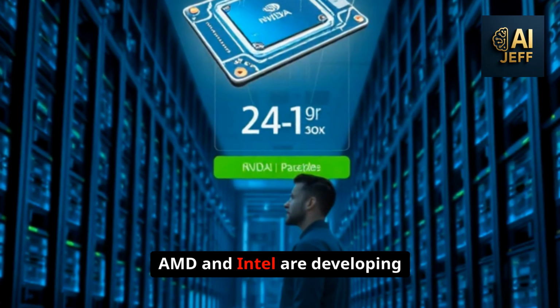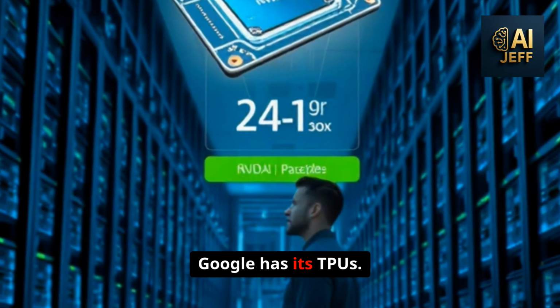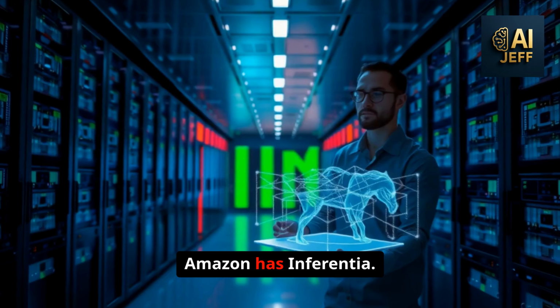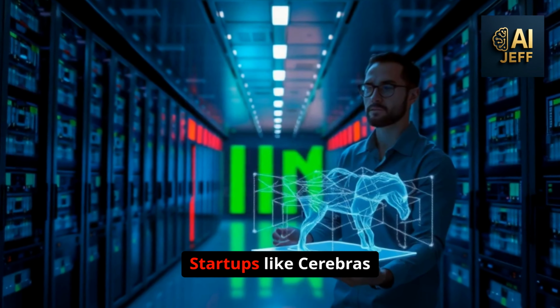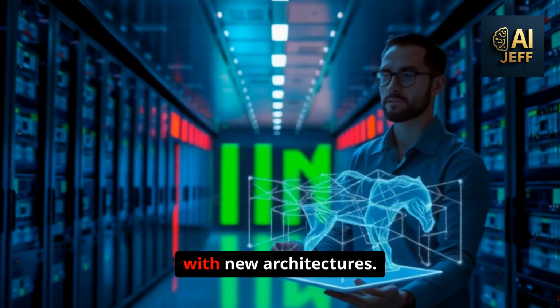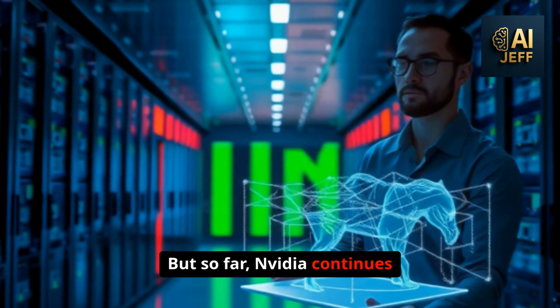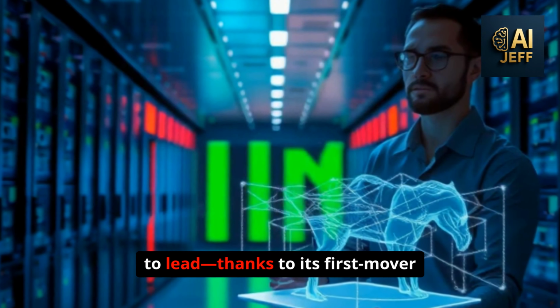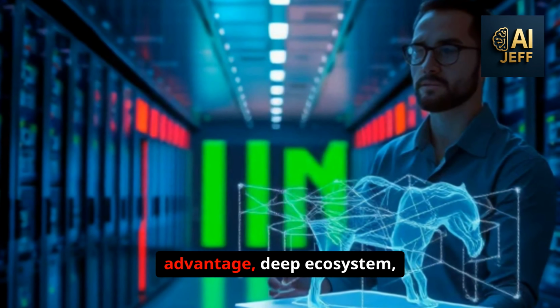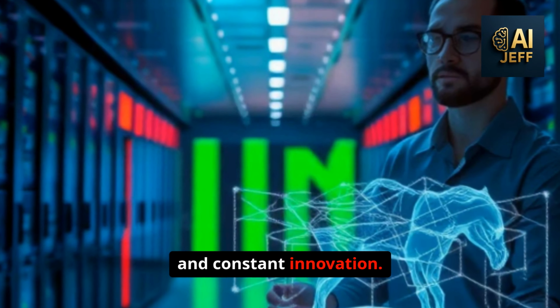AMD and Intel are developing AI-focused chips. Google has its TPUs. Amazon has Inferentia. Startups like Cerebras and GraphCore are innovating with new architectures. But so far, Nvidia continues to lead, thanks to its first-mover advantage, deep ecosystem, and constant innovation.